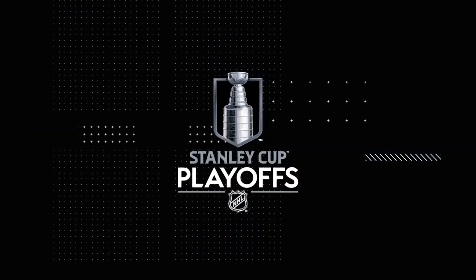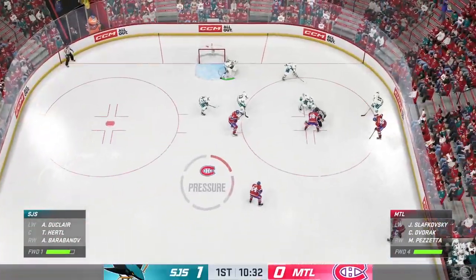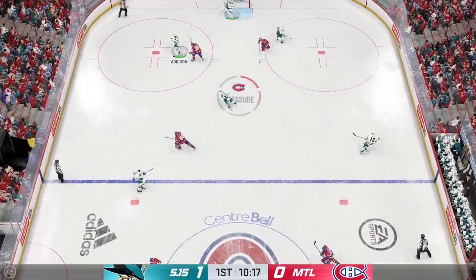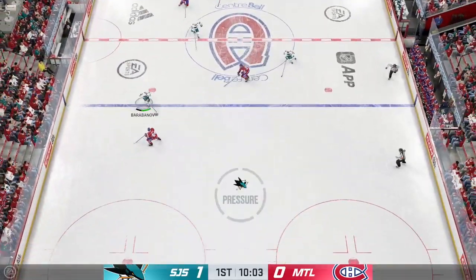Duclair's been on fire lately. Everything he throws at the net seems to be going in. When it's working for you, you gotta be confident. You feel like nothing can go wrong. Ferraro's got it in the defensive zone. Addison's taking it from his own end. Quick pass to Hurdle.